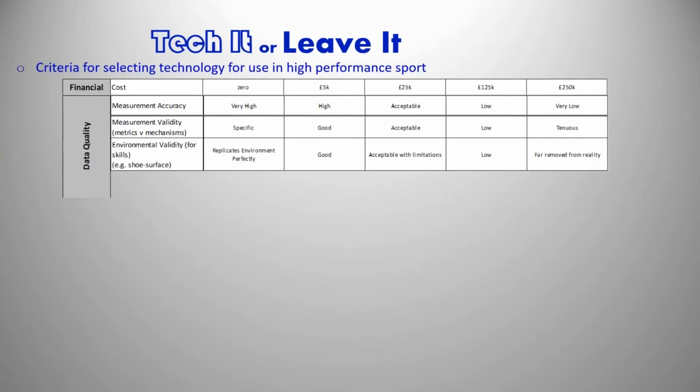Environmental validity, things like shoe surface characteristics. There's a lot of biomechanical technologies that are done, or testing that is done, in laboratories which have a lino type surface where the athletes are told to change direction, or they do it on a Mondo athletics track in a lab, and they're trying to replicate something related to football. There is very definitely an issue in doing that because friction forces affect positions. So looking at environmental validity is also an important criteria there.